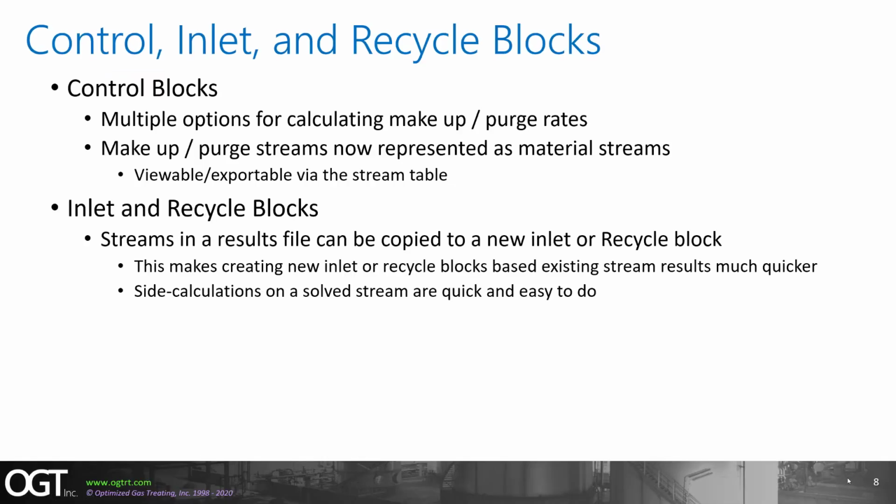Control blocks have been significantly updated and improved. There are now multiple options for calculating makeup and purge rates. Makeup or purge rates may be calculated based on the inlet and outlet streams of the control block, over the full flowsheet material balance, or by specifying a defined control volume by defining a collection of input and output streams.